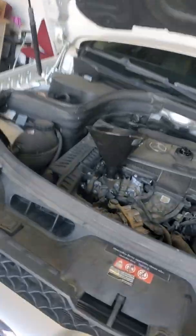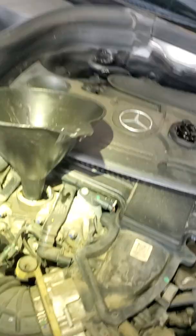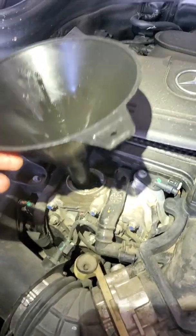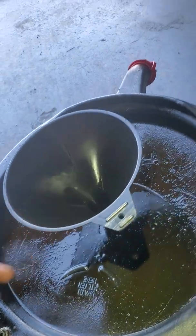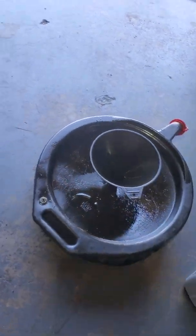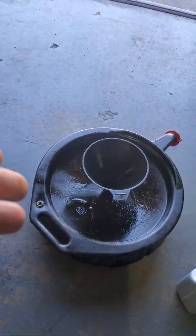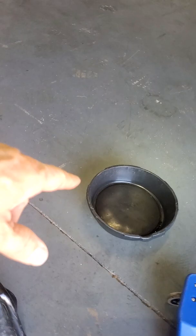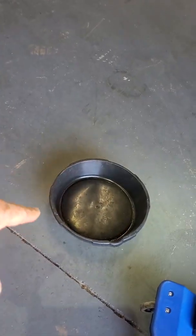Okay, let me turn this. Really easy. I just finished, and like I said, I ruined that other video, so I'm frustrated. Here's my little funnel. Let's take it off because I'm done. Hold on, let me put it somewhere where I don't drip too much. Get yourself one of these drip pans. These are cheap, like $14 or $17. They come bigger and smaller. You could even use one of these little tiny ones, like $2 or $3, but that's junk.